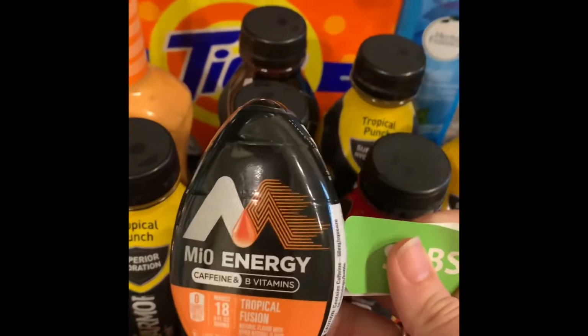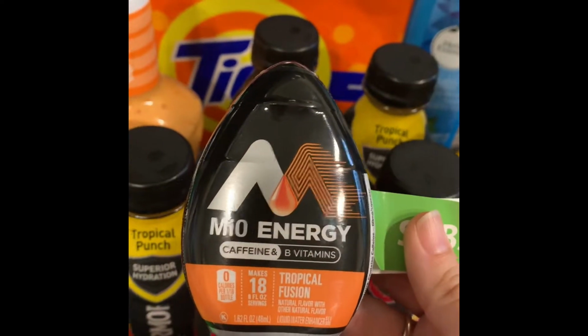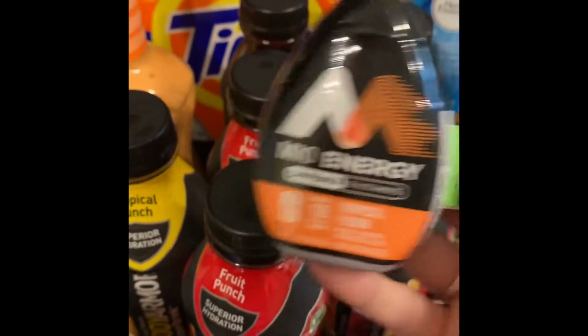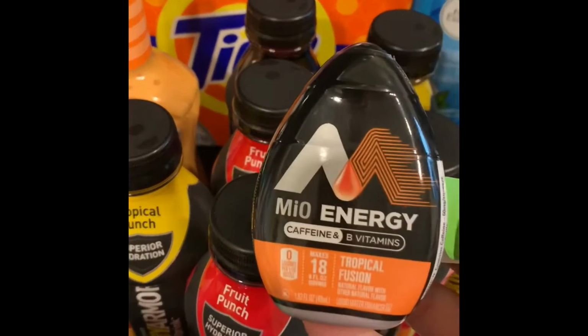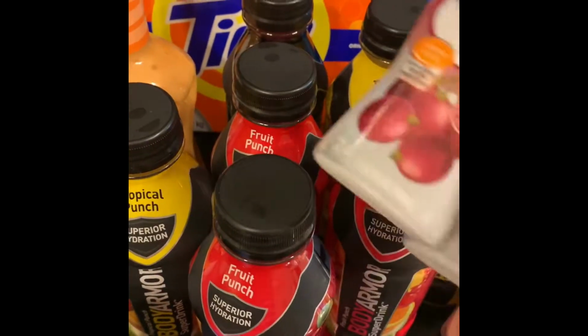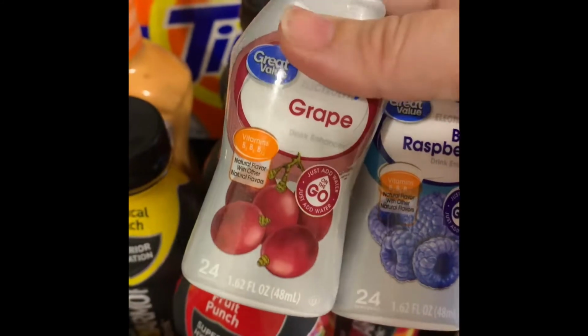And then my daughter is obsessed with these body armor drinks. Whoops. First I got this Mio energy drink. My oldest daughter put this in the cart. We do family Walmart grocery app, so basically everybody puts what they want in the cart each week, and I'll go through and either approve or deny their requests.